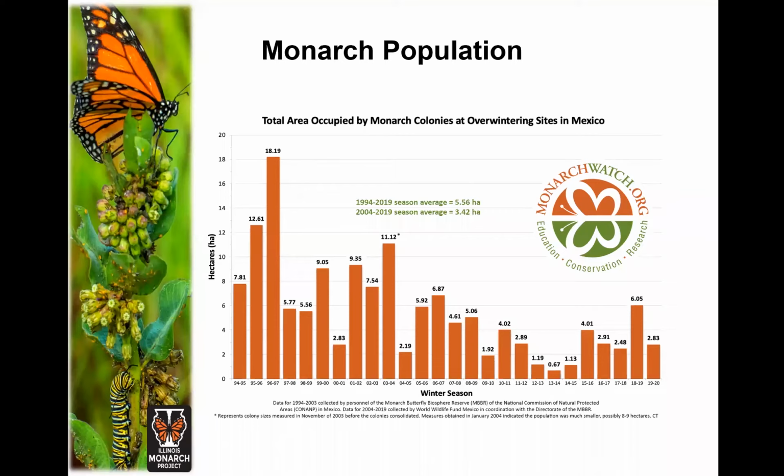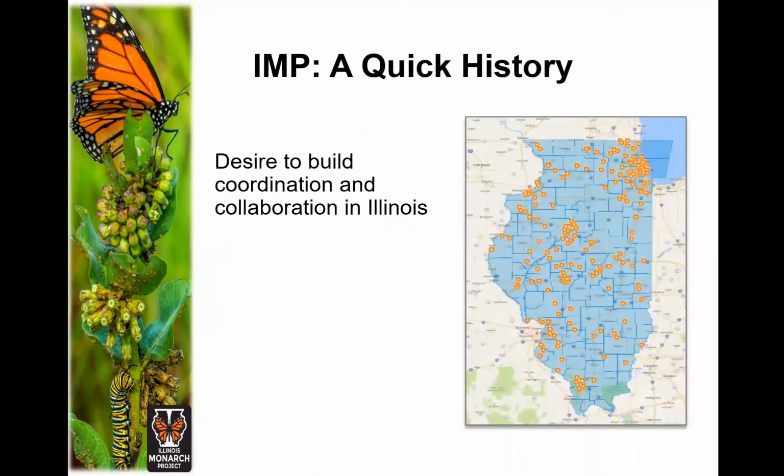And that decline, like most of these, can be attributed to environmental factors like frost, drought, and storms, but it can also be a huge part of habitat loss or even the lack of plants for the larvae of the monarchs. And so that's what the IMP is here to do. So what happened?